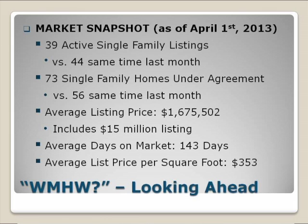Average days on market, 143 days. Come on, sellers. That'll come down. Needs to. It'll come down. And then average listing price per square foot, $353. That might not come down, though. Yeah. I mean, seeing some of these prices that we're seeing, we'll have to continue to track the trends of the dollars per square foot because, in my opinion, that's the number that seems to be telling the story.